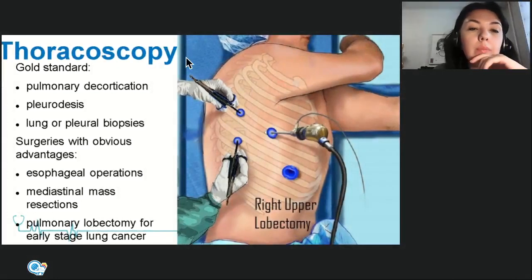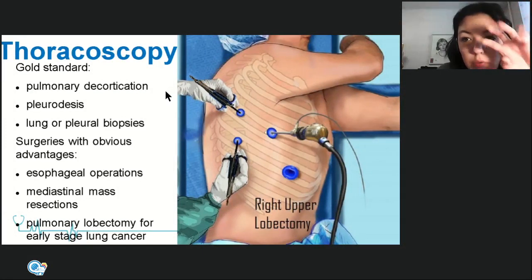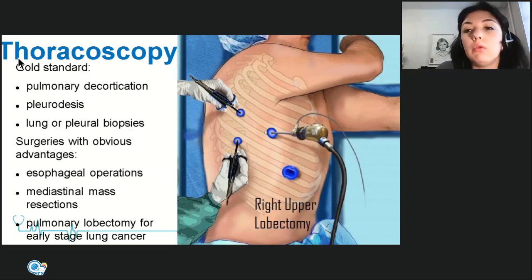So, thoracoscopy. Thoracoscopy is used as a gold standard for pulmonary decortication, so removal of some peripheral parts of the lung, yes, pleurodesis, lung or pleural biopsies. So when there is a tumor and we don't know yet if it is benign or malignant, we can take a biopsy by means of thoracoscopy.